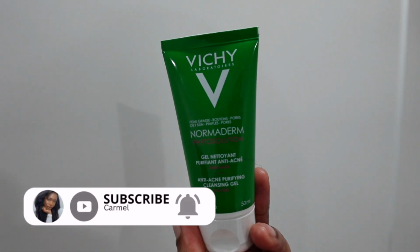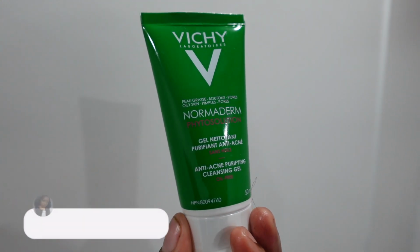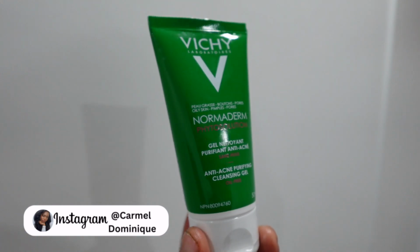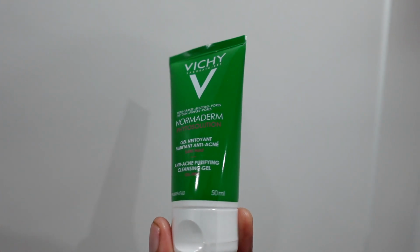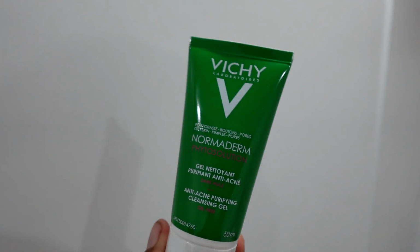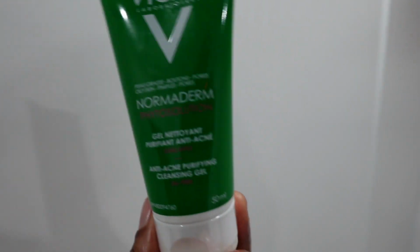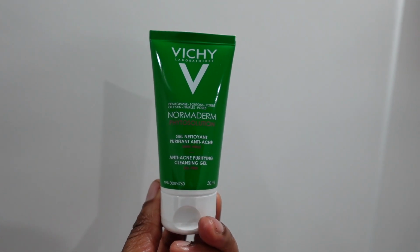So this is the cleanser. I didn't use the cleanser yet because I'm using Clean and Clear, but I think I'm just going to try this one tomorrow when I come from work and I'm washing off my face at the end of the day. I'm going to try it and then use it with the serum and all three together and see how I like it. But this is this, and then I'm going to show you the serum.